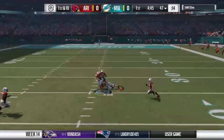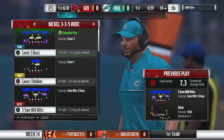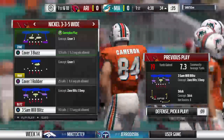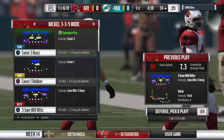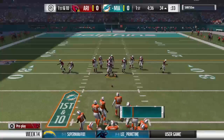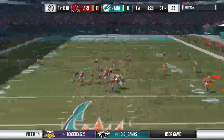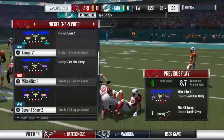Tannehill on 1st down. This one caught. Jordan Cameron. And he gets this inside the 35-yard line. They'll get 19 yards there. And the Dolphins are going to get a 1st down. On 1st and 10, Tannehill out to the flat. That's complete to his running back. A nice little screen. They get 6 on 1st down.